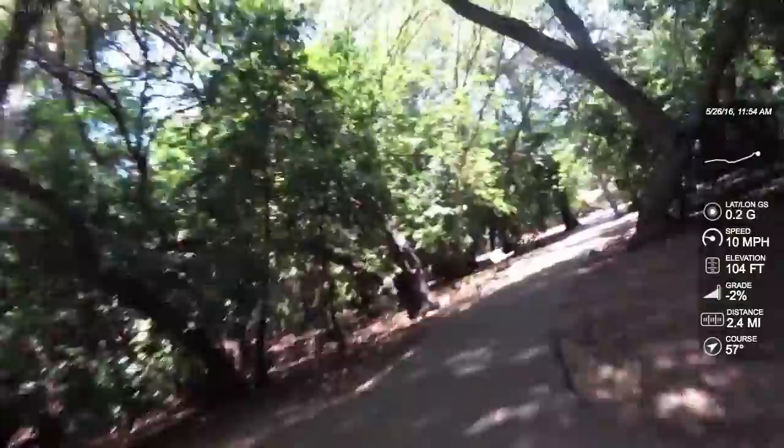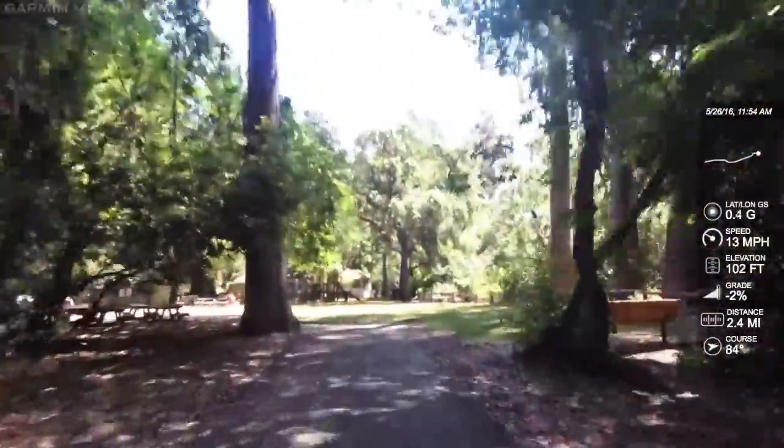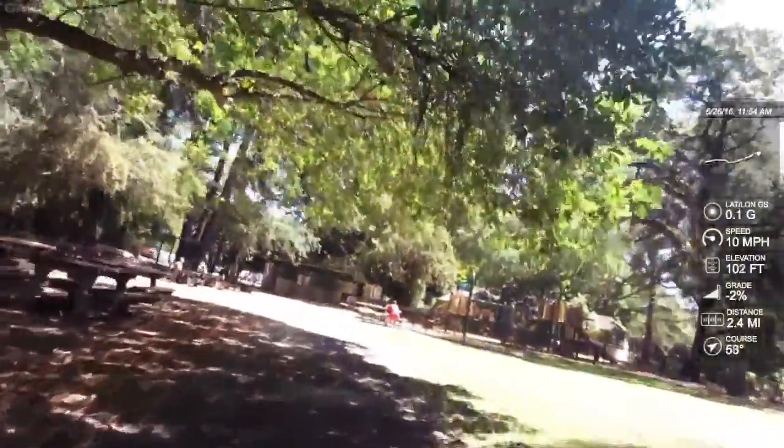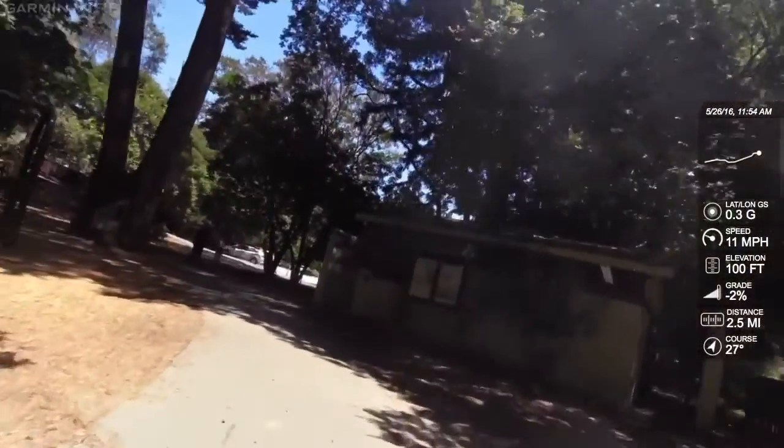And up ahead, there's going to be some people, moms and kids playing. But this is a pretty good ride. By this time, you're pretty much at the bottom of the hill. And I choose to do this one thing where I make a big left up here.